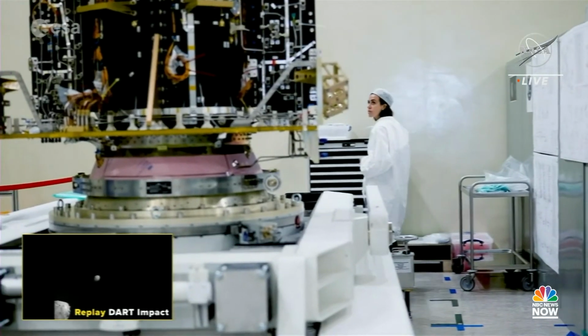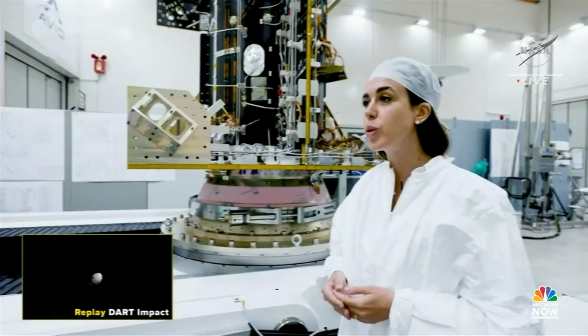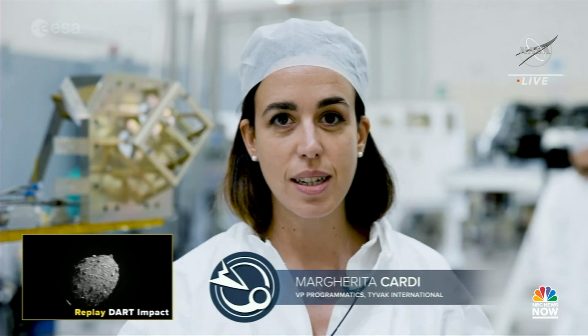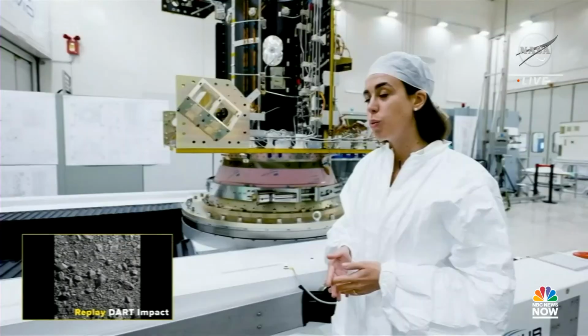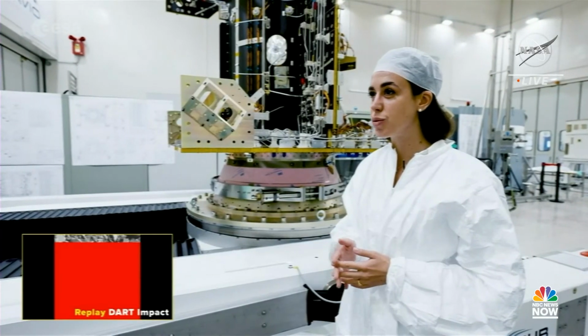The CubeSat I'm working on is Milani, which will perform spectral measurements and dust detection following the DART impact. My name is Margherita Cardi from Tyvak International in Italy. We will work alongside the other CubeSat, Juventas, which will perform kind of an X-ray of the asteroid to understand the internal structure. This is going to be the first time that we have CubeSats on board an ESA spacecraft.